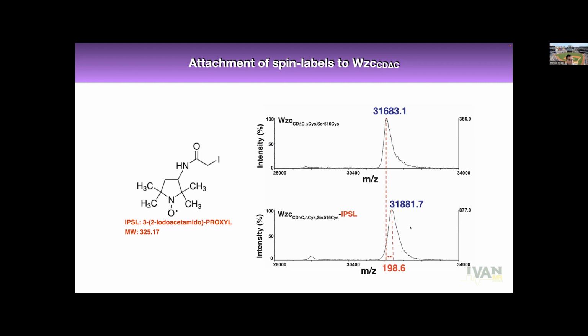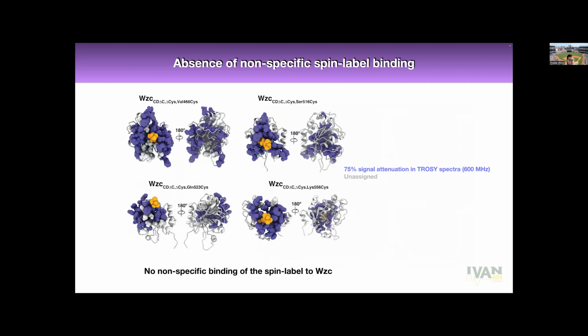We tested it by mass spec, so the spin labeling is correct. Next, we checked something else. A lot of these spin labeling species are hydrophobic, and kinases like hydrophobic molecules, so they would get into nooks and crannies. Then we don't know whether we are seeing effects because a piece of unreacted labeling molecule is stuck somewhere and that's giving us these PREs.